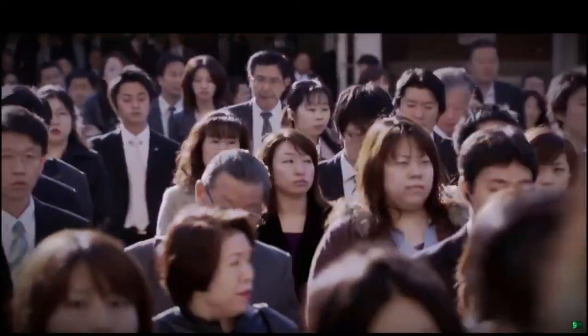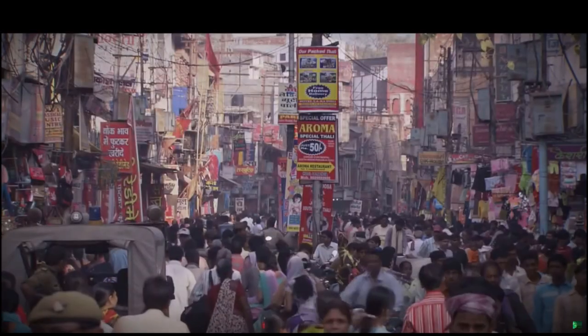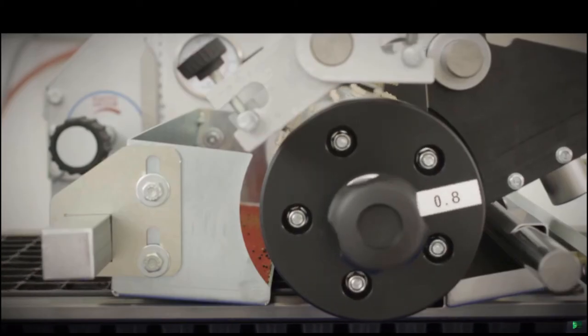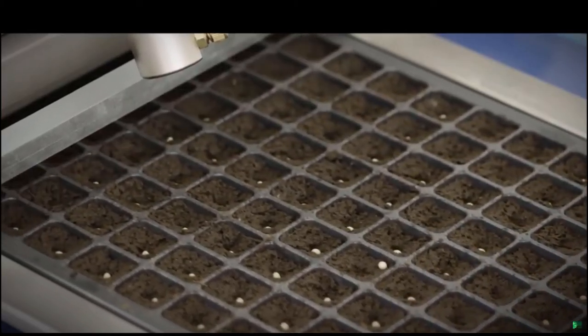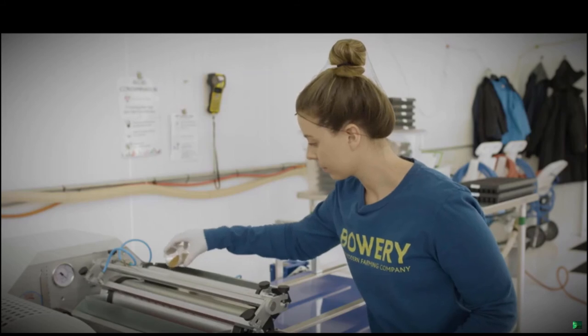The world's population is set to reach 9.8 billion people by 2050. Two-thirds will live in cities. And we're going to need all kinds of new technology to sustainably feed everyone. The key to making that food affordable is to continue to make more with fewer farmers.